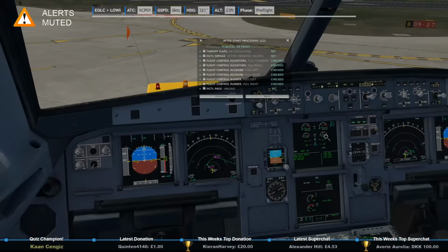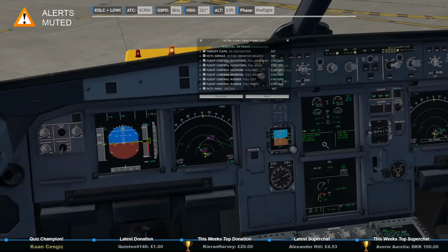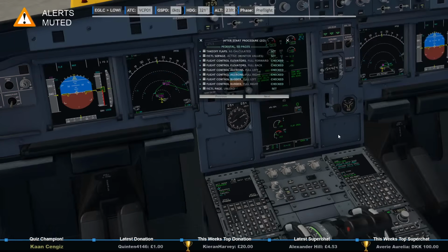Now we're going to check the flight controls. Now I want to do this, make sure the joystick is working correctly, because it would be embarrassing if I was telling you about my new joystick and it wasn't working. Takeoff flaps as calculated. So we need to select the flaps to 1.